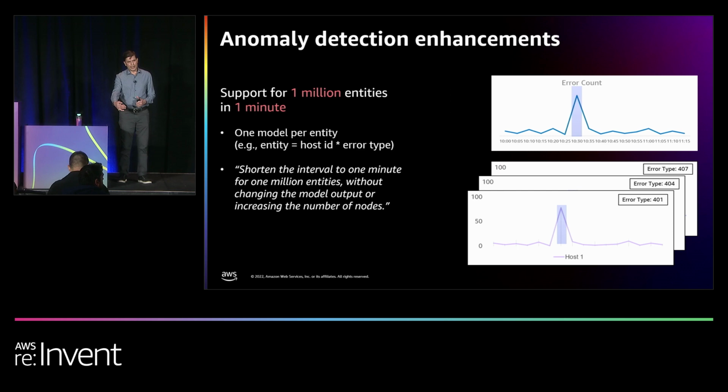So that's what high cardinality anomaly detection is. It allows you to do anomaly detection on each of the dimensions of a particular metric to figure out whether there was an anomaly associated with it. And obviously, if you've got a lot of metrics and a lot of dimensions of those metrics, you could have a lot of entities that you want to run anomaly detection on.